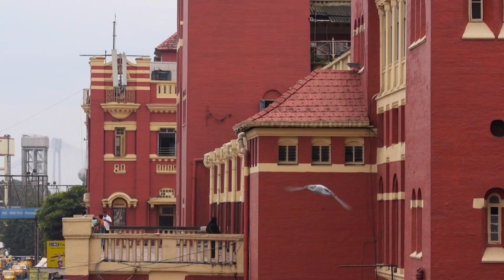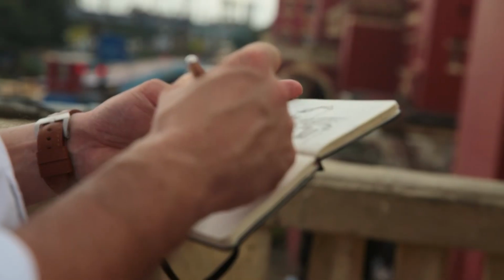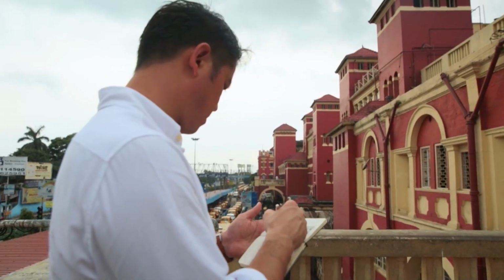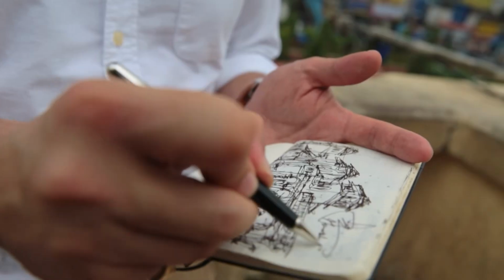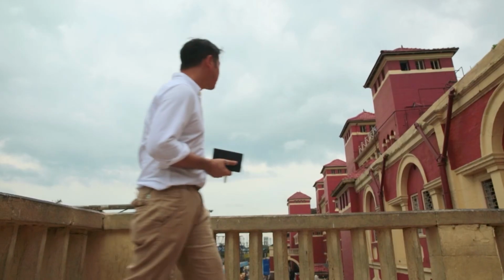This, even today, is quite a striking building, but in its time, in its heyday, this would have been really awe-inspiring for the local. But for the British Raj, it was a symbol of modernity, technological ingenuity with its very vast rail network, and certainly a symbol of power, prestige, and opulence.